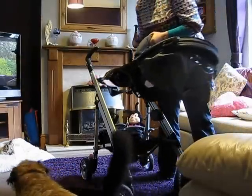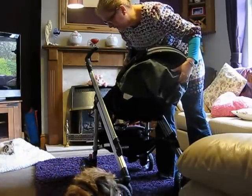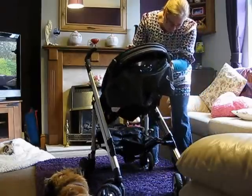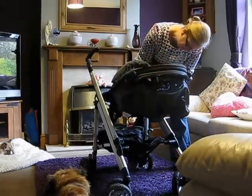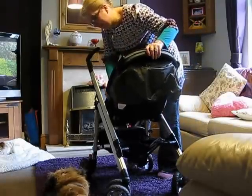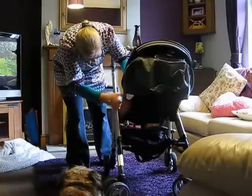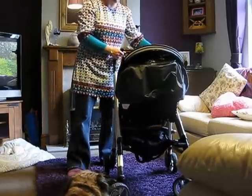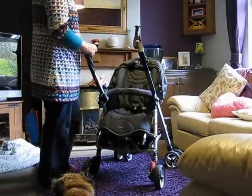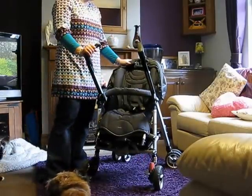Now this is the bit that I find a little bit tricky at the moment, but like I say, I'm sure once I've done it a few times, I tend just to sit one side in and then actually stretch it over and clip it in the other side and then push that side in. That seems to be the best way to do it. I can get this side in now. There. So now you have a front facing buggy, which is really one of the features I wanted.